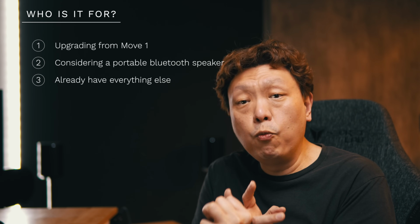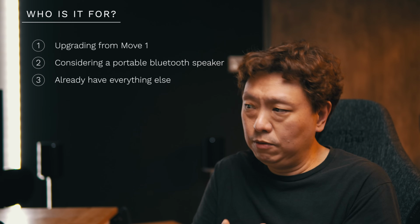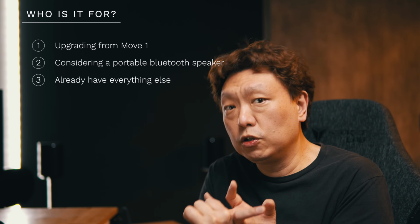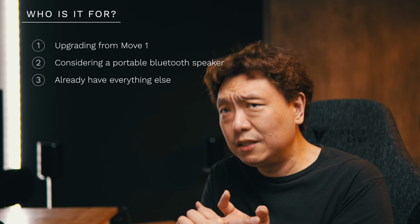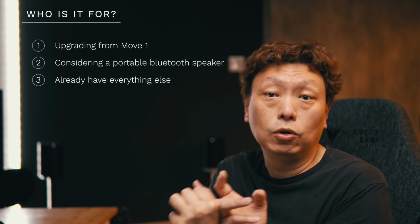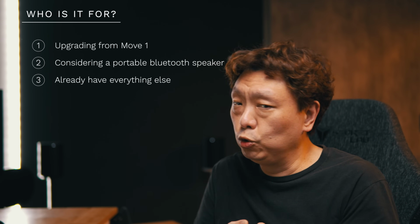The first group are those with the Sonos Move 1 already and considering whether you should upgrade or not, because the Move 2 is going to cost $449 US, and in Singapore it's going to cost $799, and so that is a substantial increase over the original price of the Sonos Move 1.